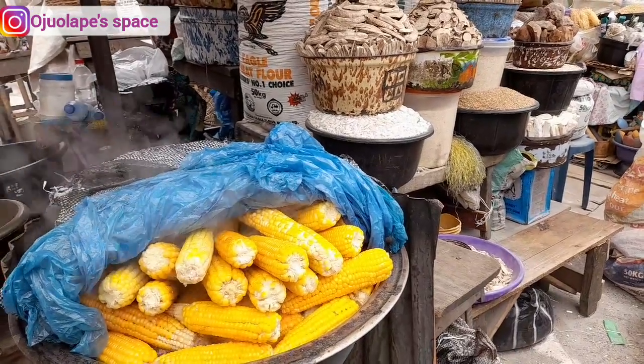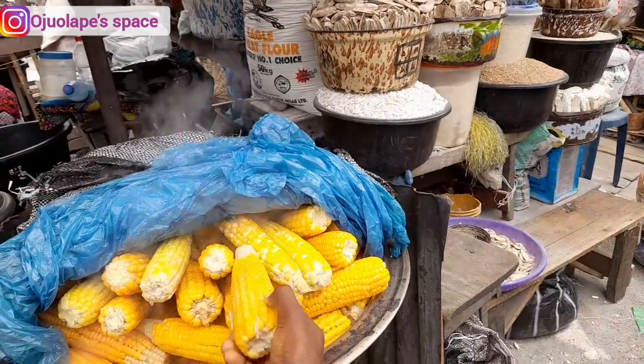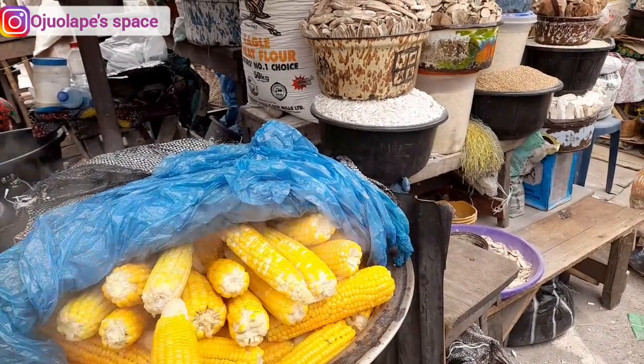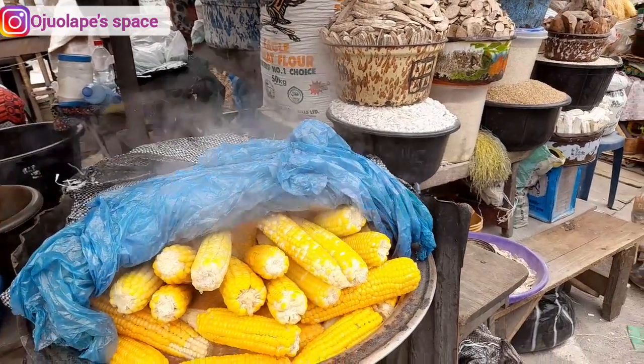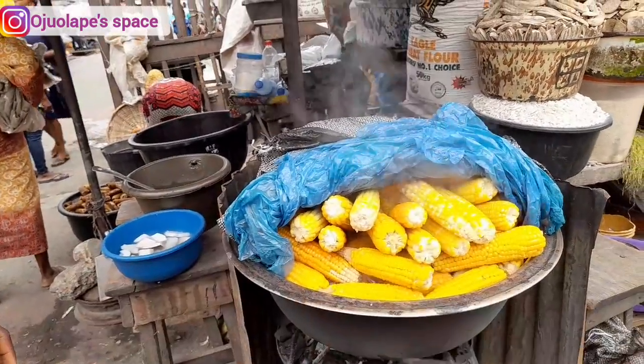I was surprised to see them selling corn, boiled corn, in this market. I was like, wow, I have to taste it. So the corn here is going for 200 naira, 300 naira, and I decided to let me taste this corn here.